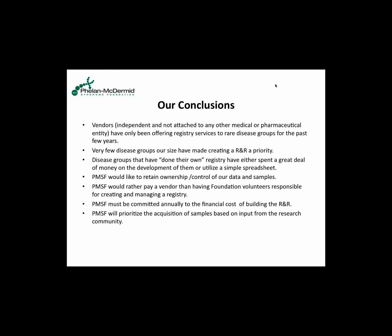On this slide, I just have a few of the things I've already covered. There were fewer vendors in the business than we expected. There were fewer disease groups that had done this already. There were some that had done their own, and we decided not to go down that path for various reasons. We felt for our group it was important to retain the ownership and control of our data and samples. And once this decision was taken, that led us down a very specific path.